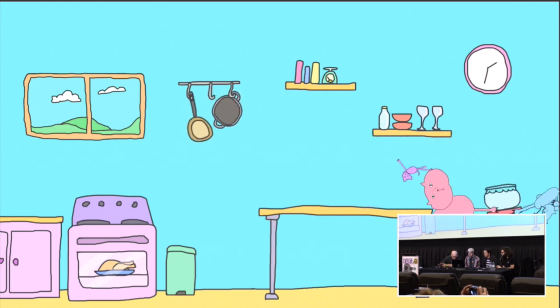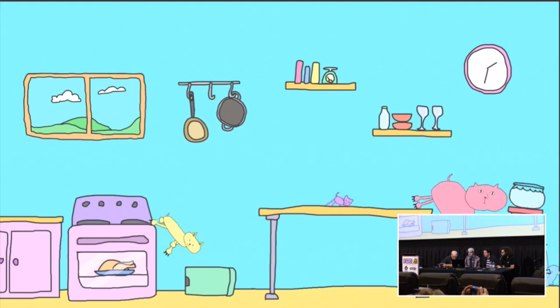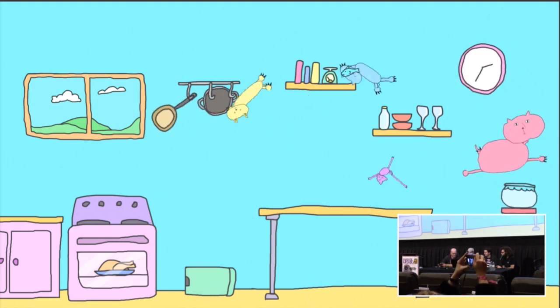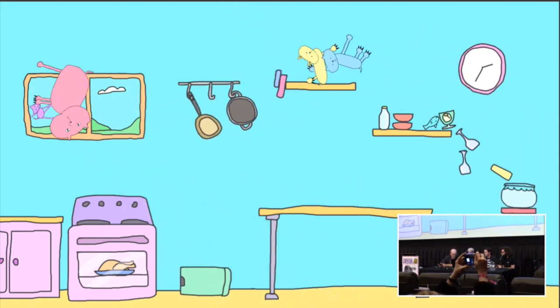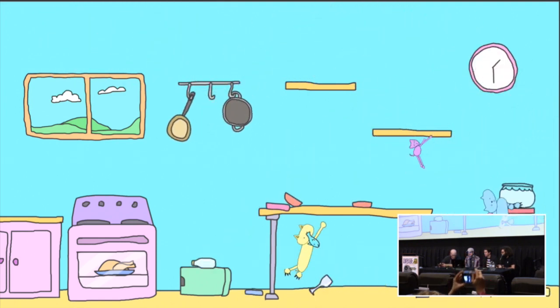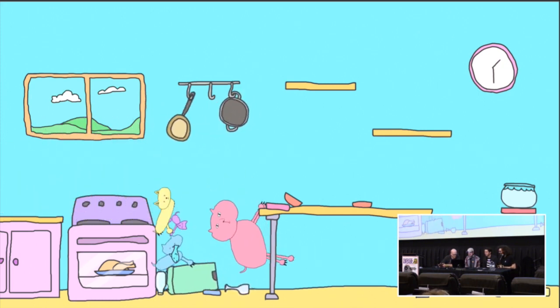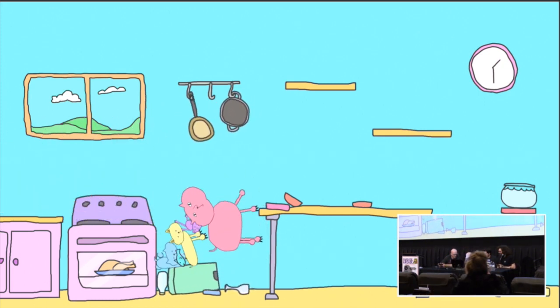So we've got a variety of levels here, basically based on the suburbs, which is our most imaginative choice of level environment. And yeah, if we carry on with this sort of thing, we're going to add different parts of a neighborhood, like parks and butcheries and moving trains, and just progressively more ridiculous settings for these cats.